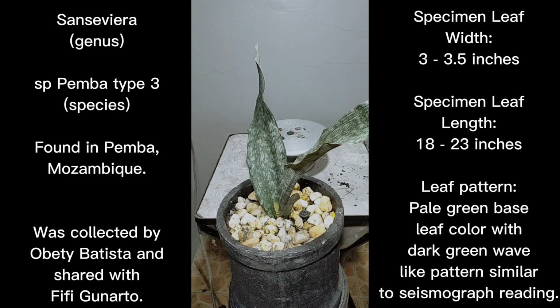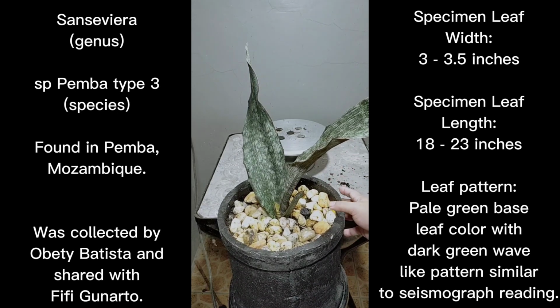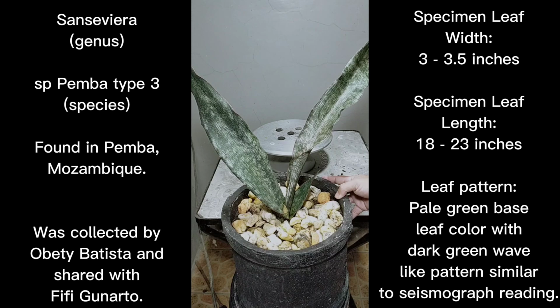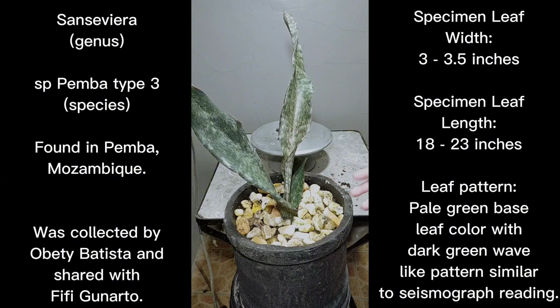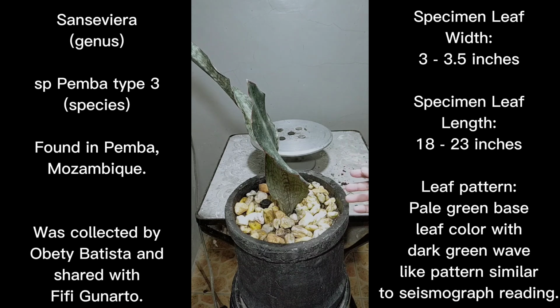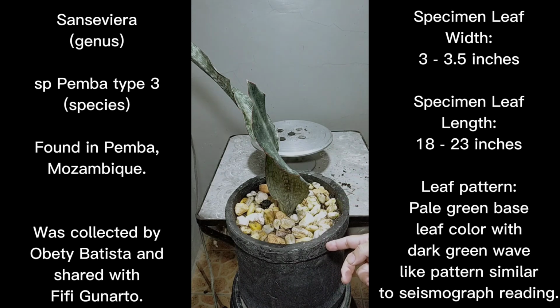Alright, folks, so we're back, and we have successfully replanted Sansevieria sp. Pemba Type 3. I've shown you, actually, it was not an overlay, but a time lapse of how I repotted it. I've shown you the root system. It's quite healthy, and in fact, I'm very happy that there are two offshoots growing on the bottom side of the root system.